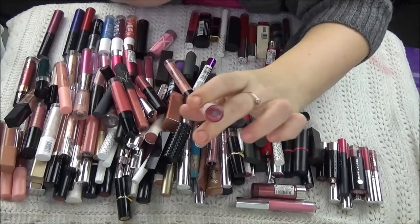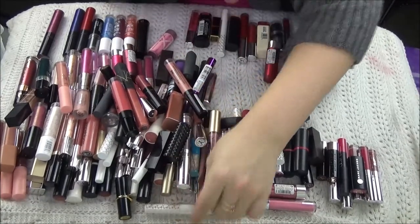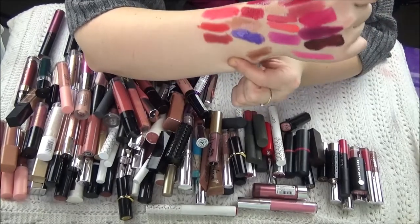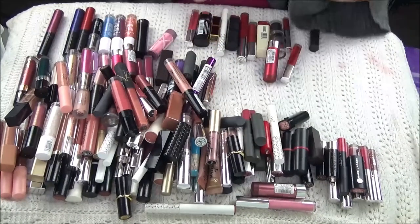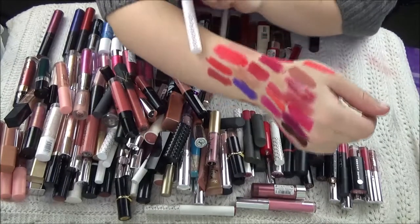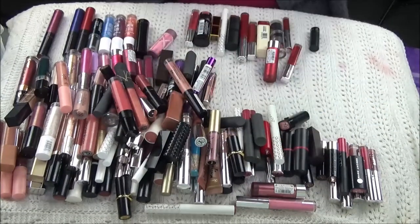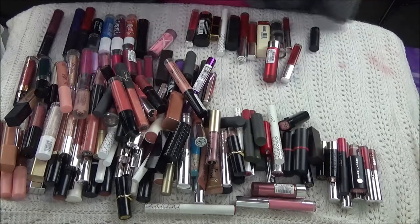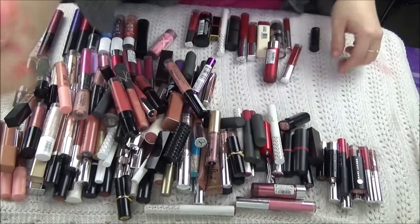Although the stamp looks super, super red, when you swatch it, not quite as red, right? Anyway, Lullaby is also there, and it is like an orange of all oranges. I love this. Super pretty. Reds are going up there.